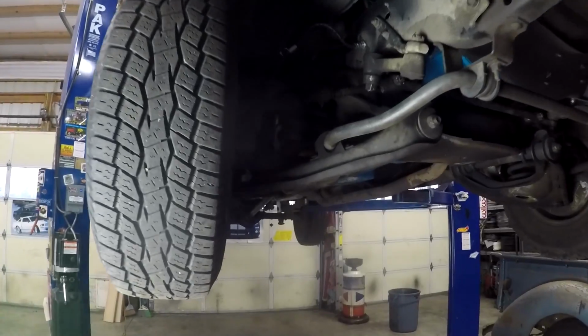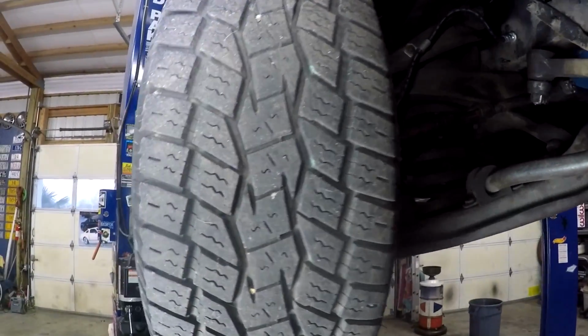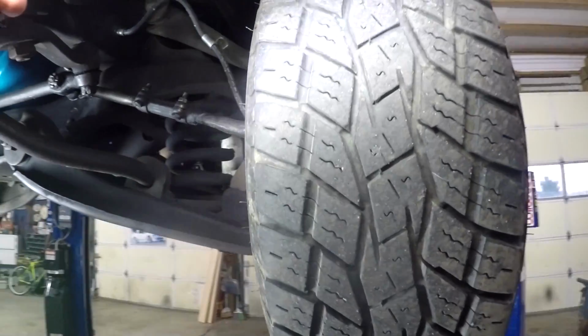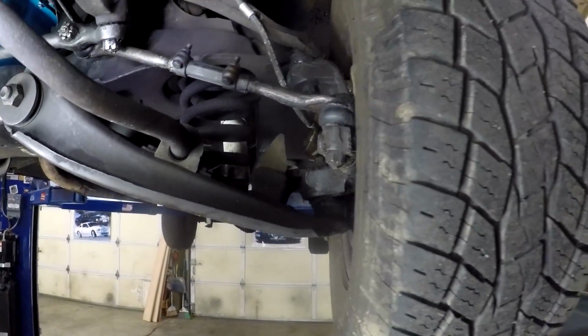First thing I'll notice here, the tire wear is really good. It's not uneven or anything like that, and no wear on both sides. I would say those are probably 85%. I mean, they look real good.